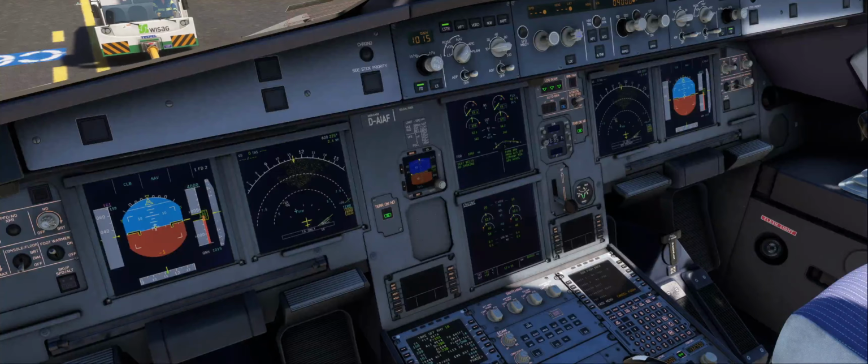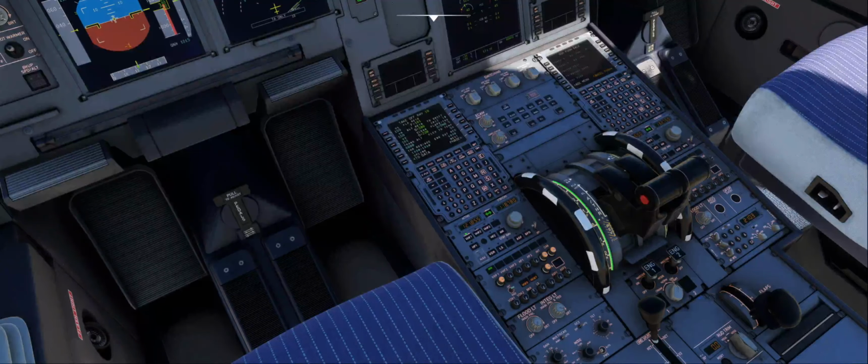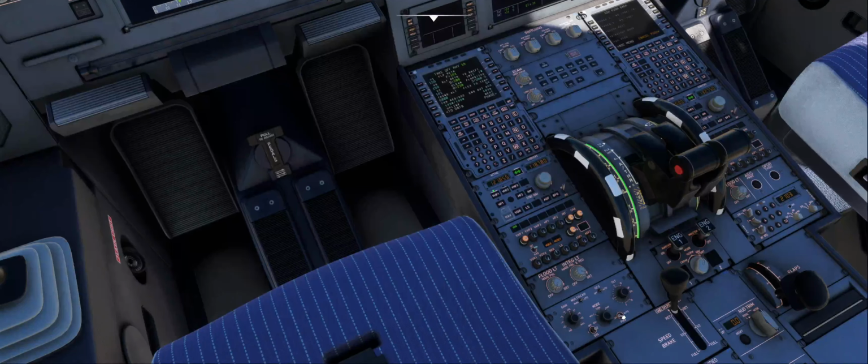Lufthansa 028, roger, hold short Lima 9, contact Tower 118.780. Right is clear. Hold short Lima 9, contact 118.780.